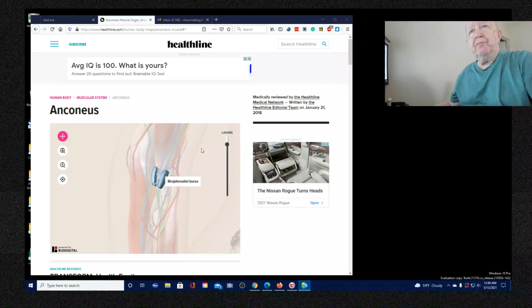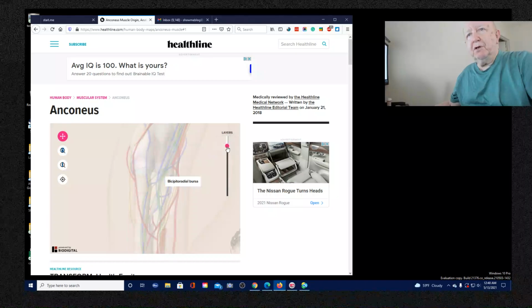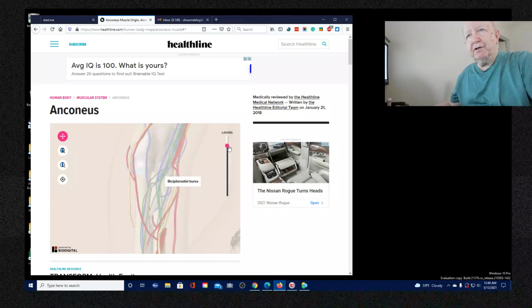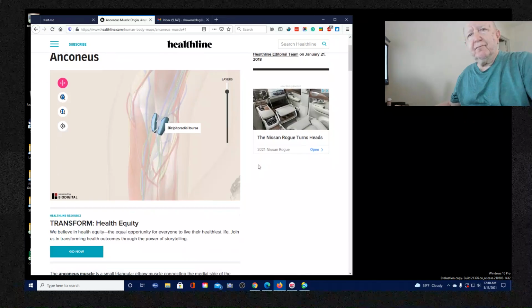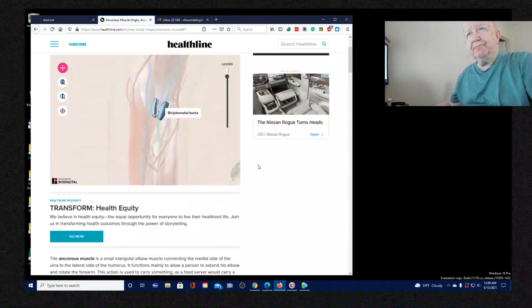So I did a search. I'll put the link for this site, by the way. It's kind of neat. You can do other stuff too here. You can drag, and you can start seeing the layers appearing, from bone on. This is what I clicked on, because that fits the location and everything: a small triangular elbow muscle connecting the medial side of the ulna to the lateral side of the humerus. And so that's what that is.